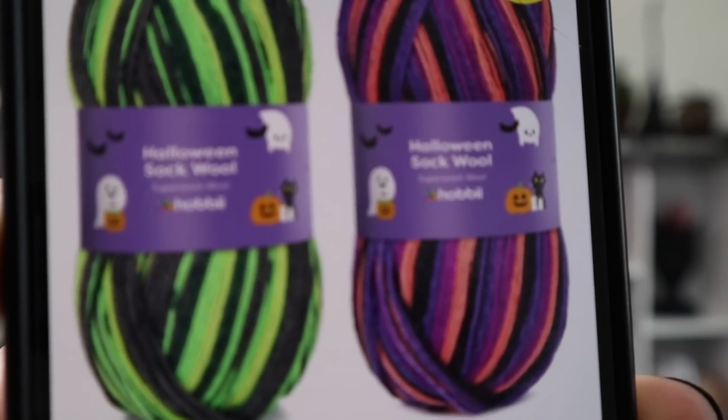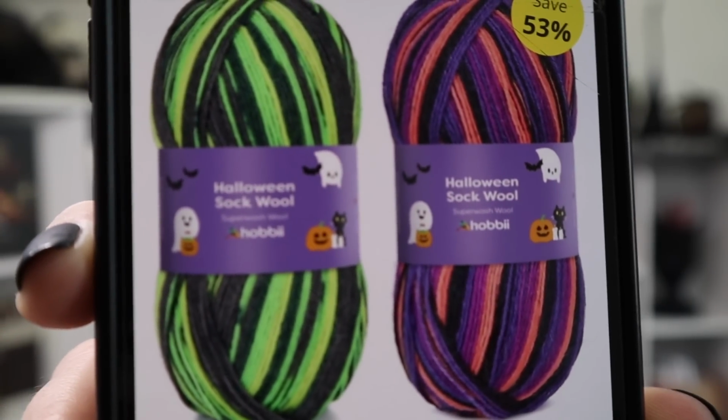I really love this label that they have too, because there's a little tiny black cat right next to a pumpkin and a candle. 53% off. It's $6.20 per skein of yarn. From this, I can make an entire pair of socks. I haven't tried it on my knitting machine yet, so I think I need to get a couple of these just to try it. It says you could put it in the washer again. Don't tumble dry it. Like, this is just way too much wool to even risk that. It would come out like super tiny.